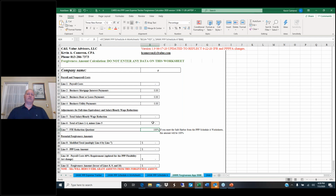I don't know really if it was meant to be, or if the SBA will change that rule, and if they come back and tell us that they're going to require us to reduce the amount of dollars that we can use in the FTE reduction quotient calculation or not. But in the current forgiveness application, and particularly in the EZ application, there's no reference to it at all there. So it'll be interesting to see what happens with that. But for right now, that is our guidance.